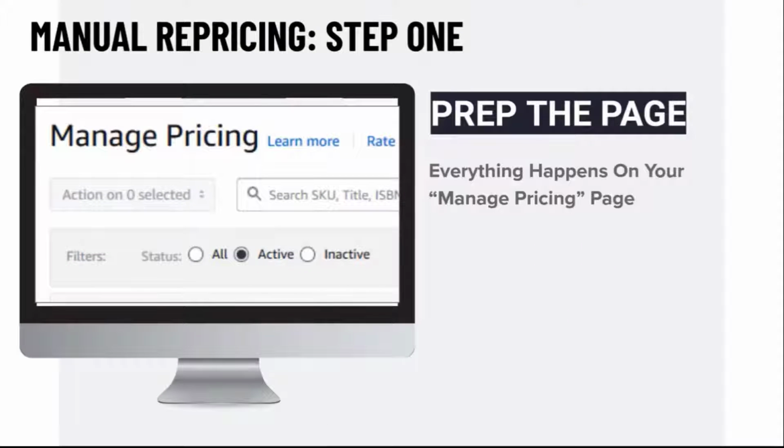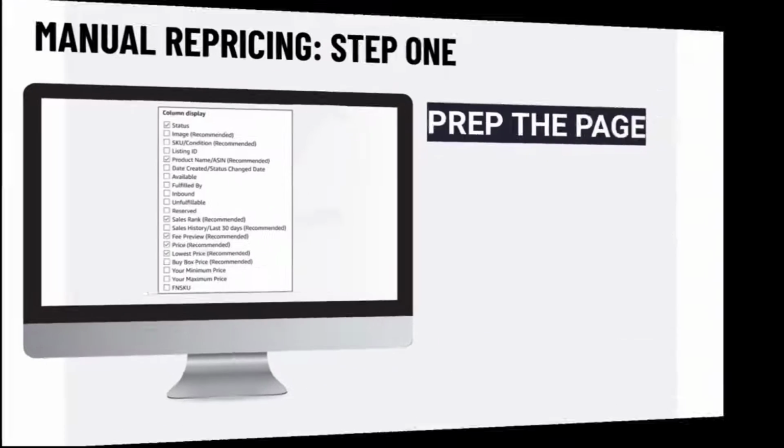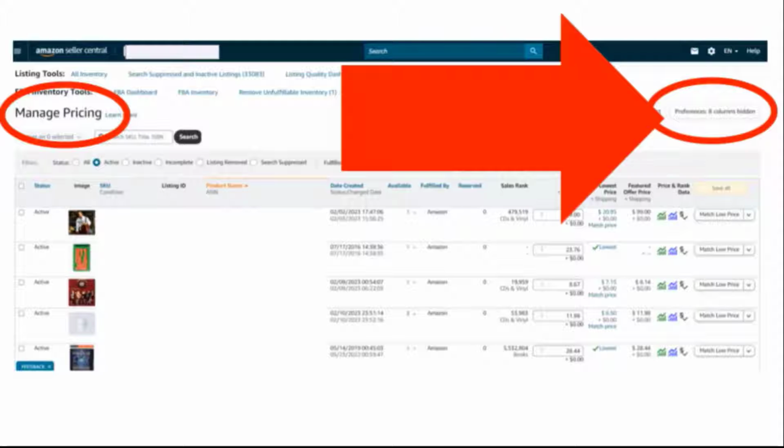Okay, so everything happens on your manage pricing page. When you click on the pricing tab inside Seller Central and then click on manage pricing, the first thing you do when you get to the manage pricing page, just like you see in the screenshot there, is click the button that says active. You only want to be dealing with inventory that is actually active at this moment. Okay, that's step number one. But you haven't finished prepping the page yet. The second thing I want you to do is head over to the upper right-hand corner of the manage pricing page. You'll see a button or a tab that says preferences.